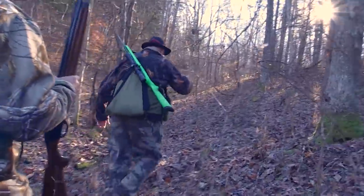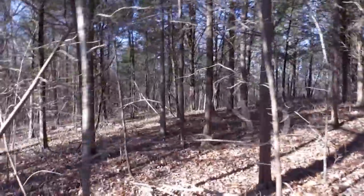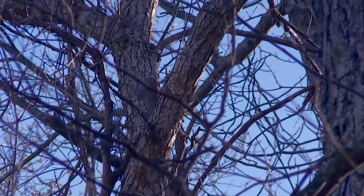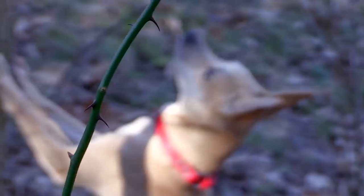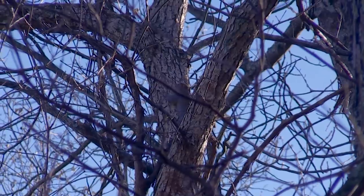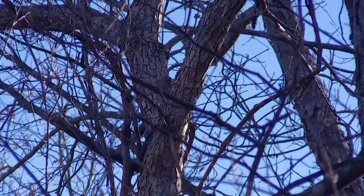I believe she's on the right. Stay on this side. We'll let old Ellie May tell us where we need to go. That's exactly right. You see right there with the fork? It's sitting right there. It's a gray squirrel. She's looking right at it. Here, Chad, you come get the rifle and I'll handle the dog. I got a pretty good shot right here. All right, go ahead.